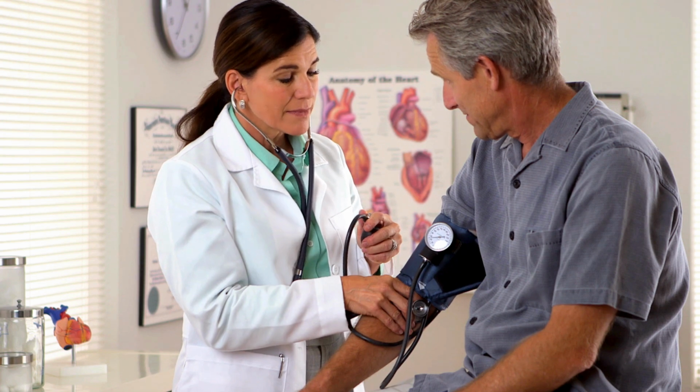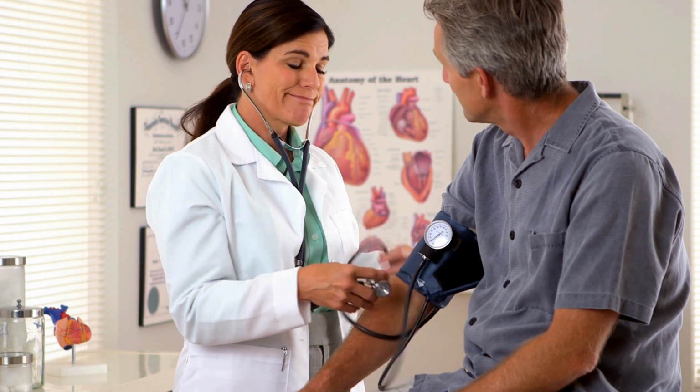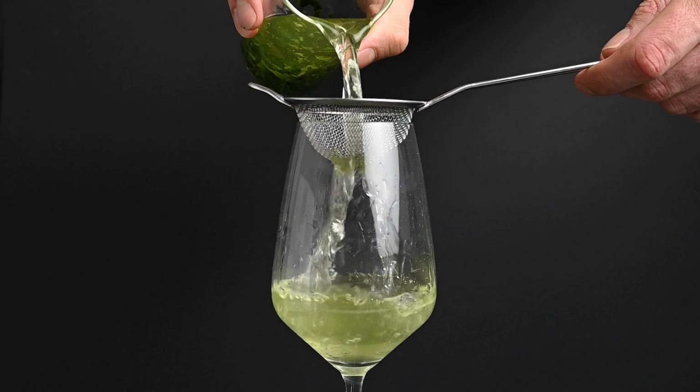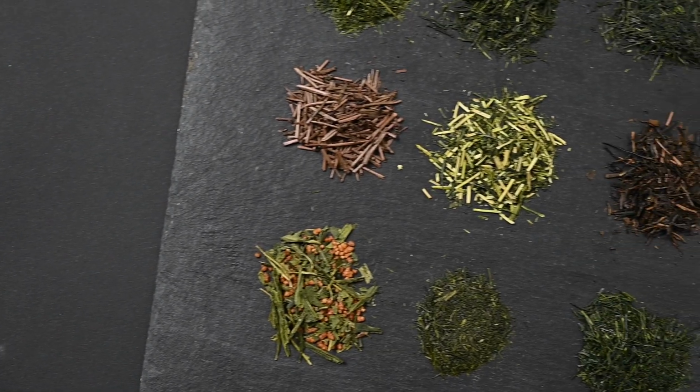Does green tea lower cholesterol? That's exactly what we're going to try to find out. We're going to be talking all things green tea and cholesterol, including does green tea help lower cholesterol and which green tea is best for cholesterol.